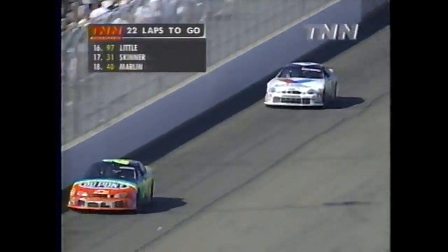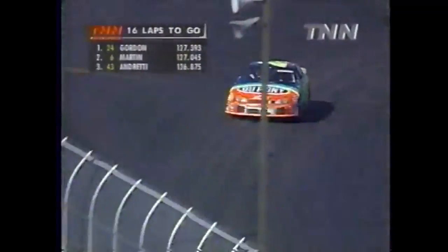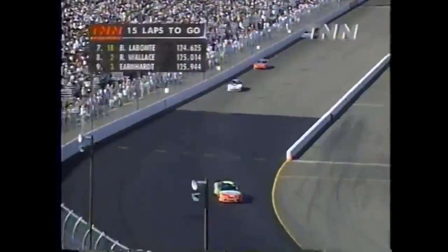4 caution periods today. In the garage, Ken Schrader hits from the speed shot. And now I believe Mr. Gordon's got lots of clear track ahead of him. He does. And a chance to try and make some hay.